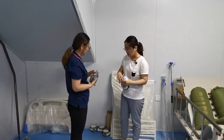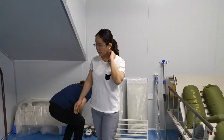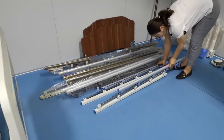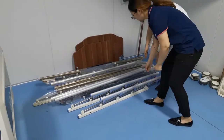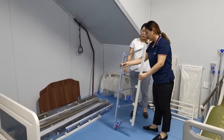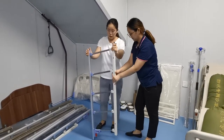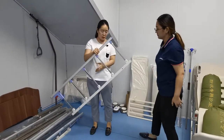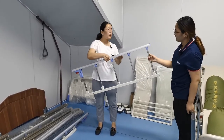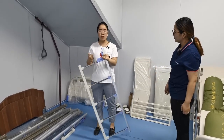Okay. And here, we also have different kinds of side rails. This one is the five column, and that one is the six column. So it depends on the customer's request. Some choose five column, and some choose the six column. And the column is made of stainless steel.